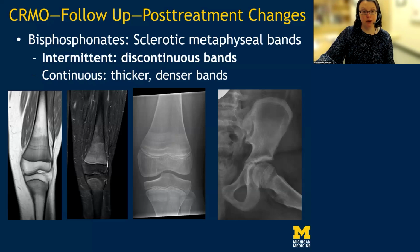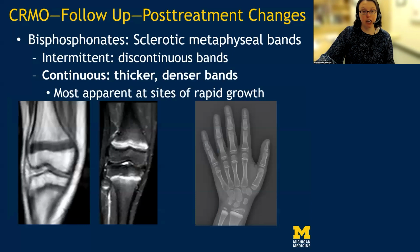For patients who get continuous bisphosphonate treatment, they will have thicker and denser bands, and these are most apparent at the sites of rapid growth in these patients. So we typically see these around the knees and around the wrists. This is an MR of the knee in a patient who received continuous bisphosphonate therapy, and we see this very broad area of low signal at the physis, both in the femur and at the tibia. We see that this has high signal on T2 weighted sequences. And on our radiographs, we can see at this area in the wrist where we have very rapid growth, a very thick band of dense sclerosis compatible with a patient who's been receiving continuous bisphosphonate therapy.